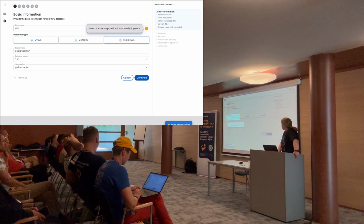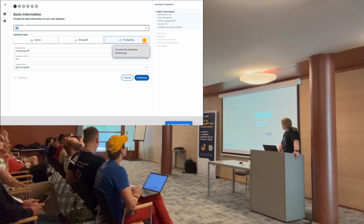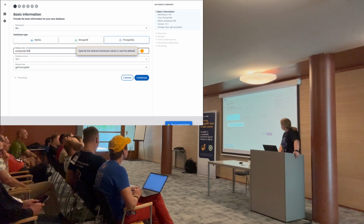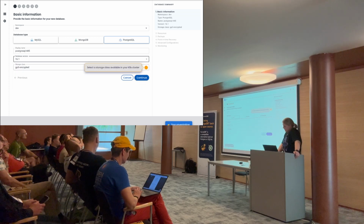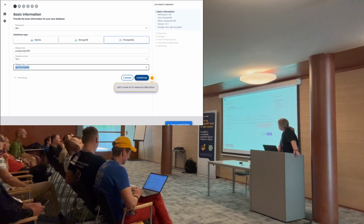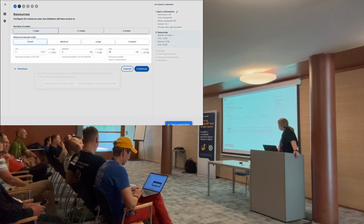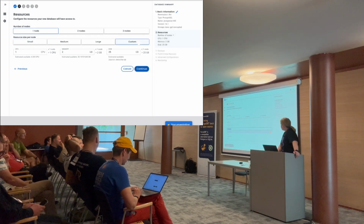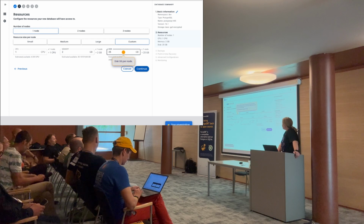Let's proceed with Postgres. You select the namespace, technology, specify the database name, database version, and storage class. And let's move to resource allocation. You can go either with pre-configured or allocate a specific amount of resources. Let's proceed with the custom, specifying the available CPU, memory, and disk space per node.